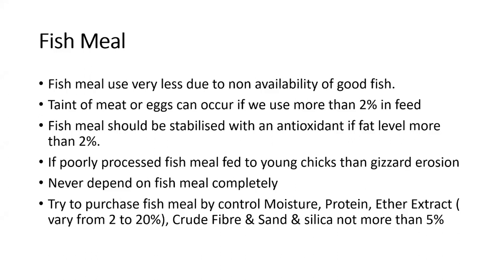It should be purchased with quality control. We check the moisture, protein, fat. Fat varies from 2 to 20%. Then crude fiber, sand and silica, not more than 5%. It should not be more than 5% because some fish millers put salt on it just to prevent bacterial growth. But we have to check it should not be more than 5%.